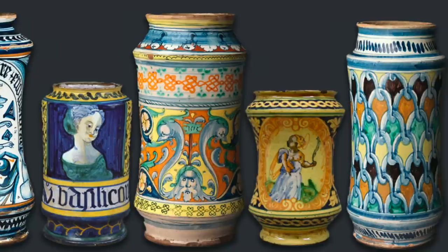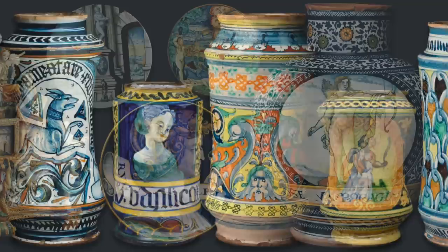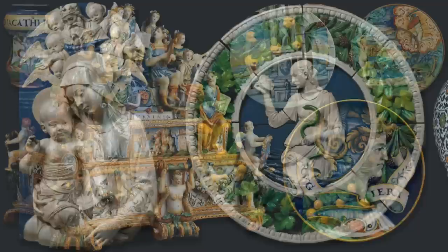Then around 1400, the Italians began their own version during the Renaissance, and the first major center of production for this was Florence. By the 1500s, Majolica was being produced in many locations around Italy, including Naples and Faenza, which is where we get the French name Faience, after the town of Faenza.